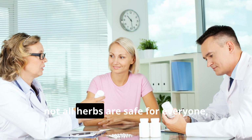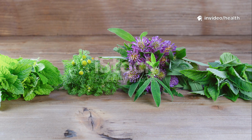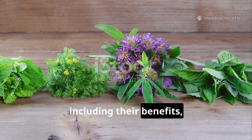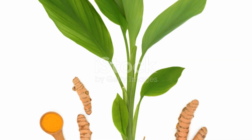However, not all herbs are safe for everyone, so use with care and professional guidance. Here's a list of 20 top medicinal plants, including their benefits, common uses, and precautions. Who should avoid them, really?